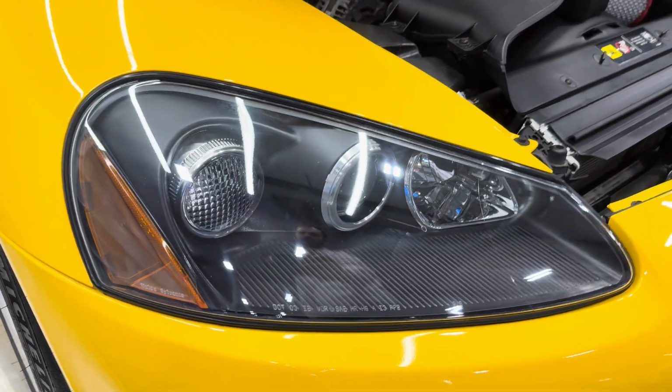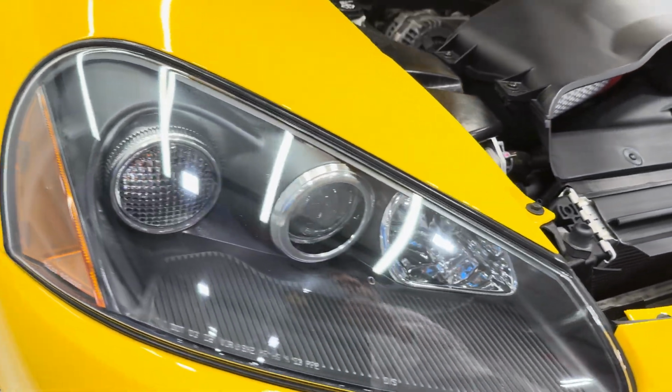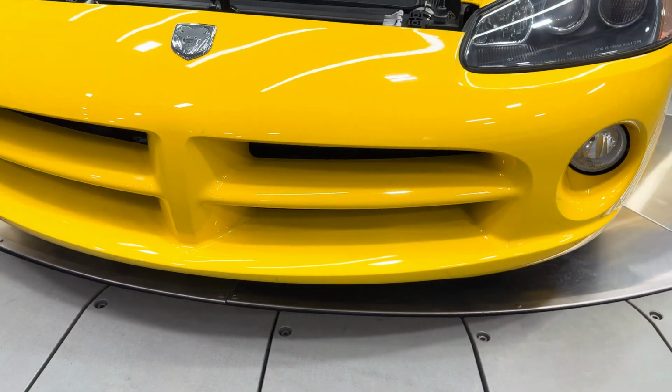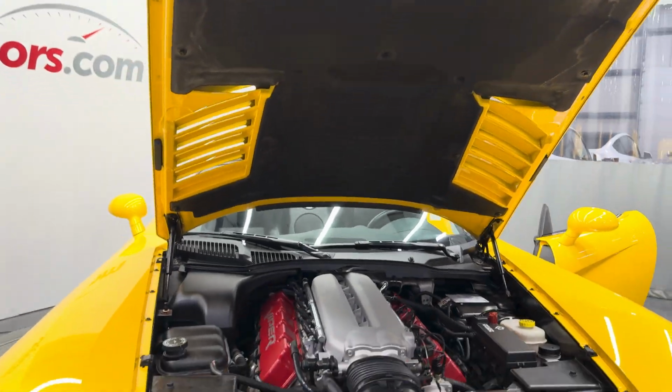And look at the headlights, nice and crisp. I don't see any hazing or anything like that. They look great. We'll see them on. And there you got the fog lights and the Dodge grill. Let's take a look underneath the hood. So there's your hood liner.